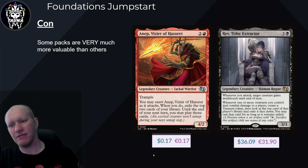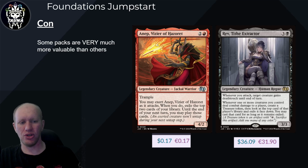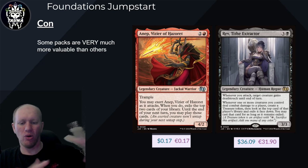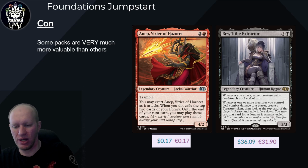And some packs are very much more valuable than others. So looking at two of the different anime legendaries, as I said, Rev, $36, and then a NEP, which is another one, is 17 cents. Right? Like you could open a Jumpstart pack and you could easily make your money back for it. Or you could open one and now you've got a whole bunch of 20-cent cards at max.